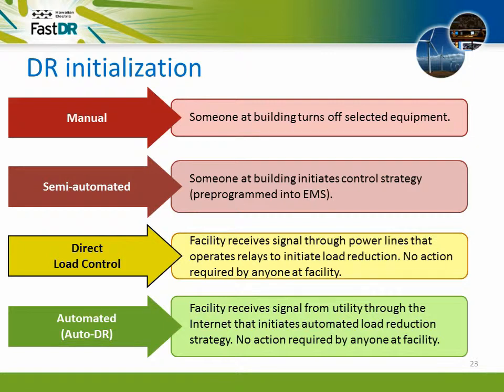Direct load control. This uses a pager system that operates relays to begin load reduction on specific pieces of equipment. No action is required by anyone at your building, but a designated person will get a notice by phone, page, text, or email. Fourth is automated demand response, sometimes called auto DR. The facility receives an internet signal which begins automated load reduction through the energy management system. No action is needed by anyone at your building, but a designated person will be notified.